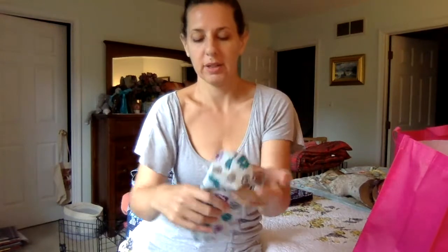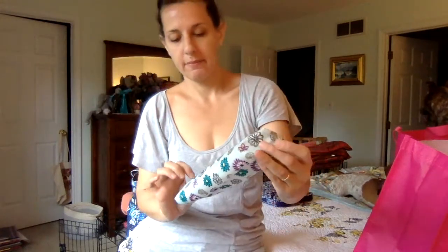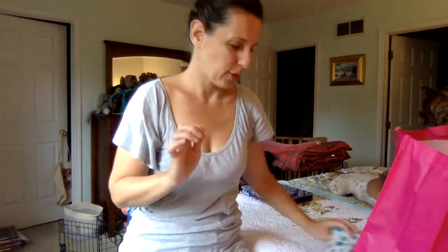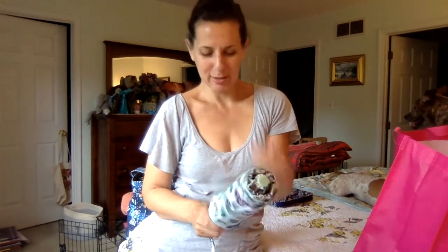Here's the sleeve. So you can sort of see it's just covered with the hedgehogs. Both of the hedgehogs, the one that's more in profile and the one facing forward. That's the one I really like, the one that faces forward. She's my favorite. I don't know why I think she's a she. She could be a he, but she does have a sweetness about her.